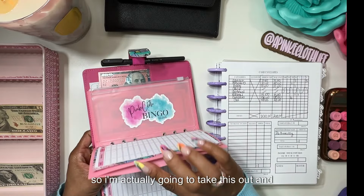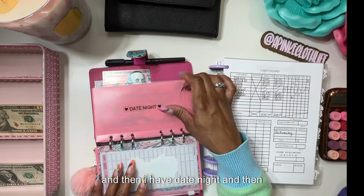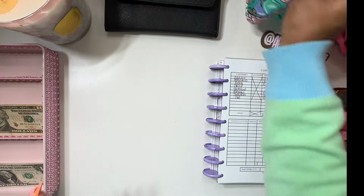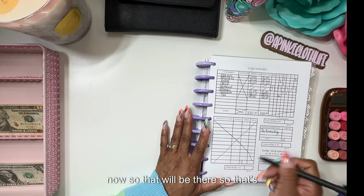So I'm actually going to take this out. And then I have my Pink Cloth Bingo. And then I have date night. And then investment binder. Yeah, that's all I have for my sinking funds there. All right, so I'm not going to add anything to that as of now. So that will be there.